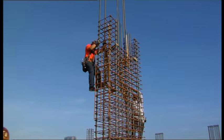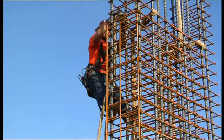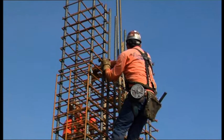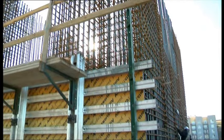The builder is tying the metal bars together. He's making them into a really big support to hold up a really big skyscraper. Look at this support. It's enormous.